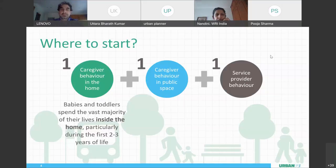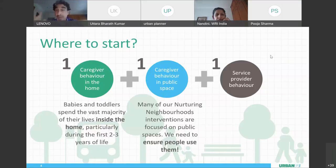The second area, and I know this is a topic that many of you are working on, so really exciting, is caregiver behaviors in public spaces. So we can create the most beautiful public spaces, but if we don't get caregivers to use them, or if only the rich people use them, so not the caregivers we care about, or other people are using them, or if they only use it for the first 2 months after the launch, and then everyone goes back to normal and no one uses it anymore, then we really haven't succeeded, right? So that's a second area.